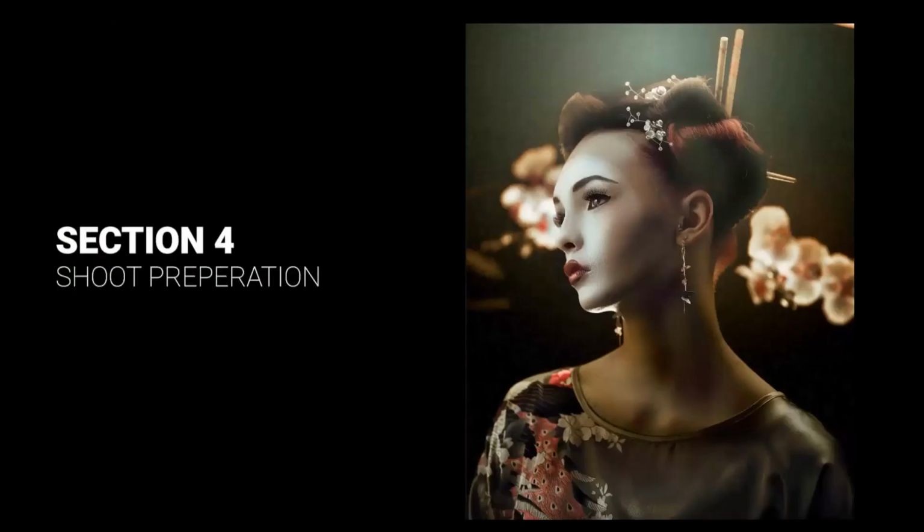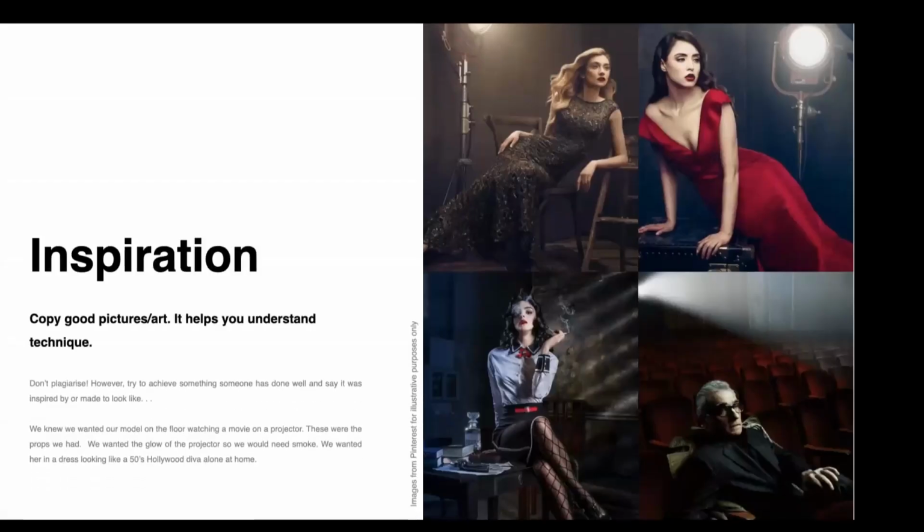Okay, so section 4, shoot preparation. So we always start with a mood board. This is, I think, just film industry discipline that was worked into us. Always start with a mood board or a treatment sheet.